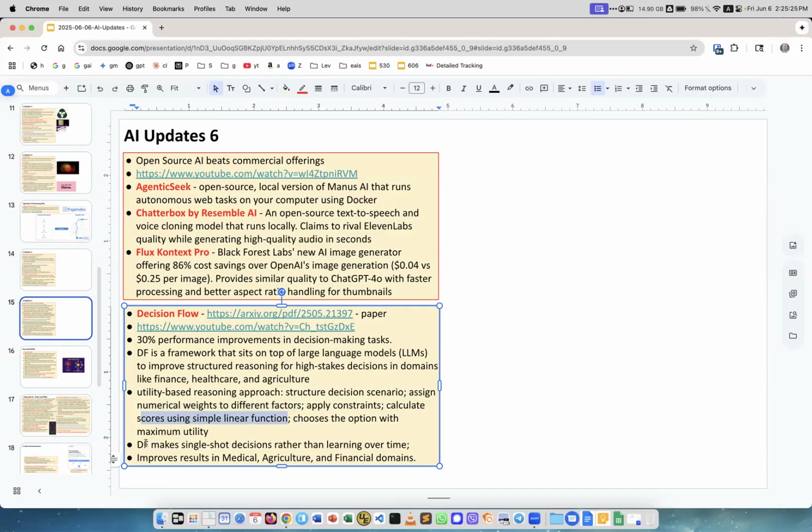So this decision flow makes single shot decisions rather than learning over time. And the results show that it actually improves the results. Like this simple strategy improves the accuracy in many different areas where they tested it.